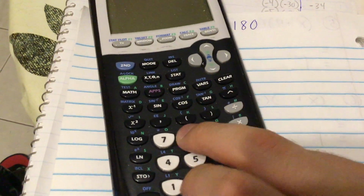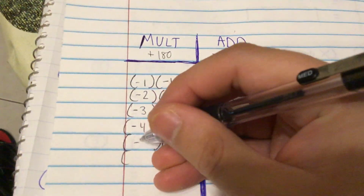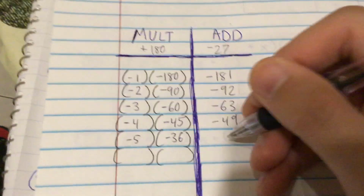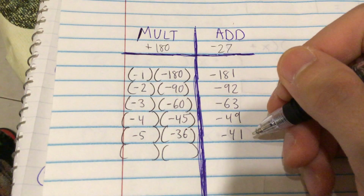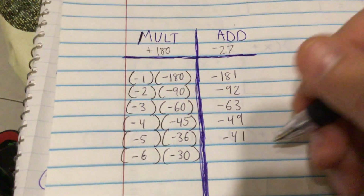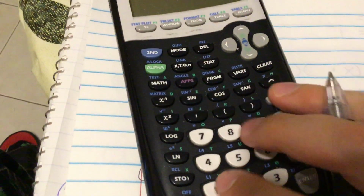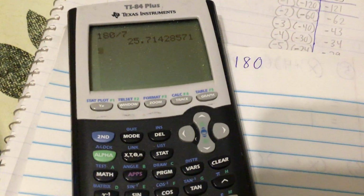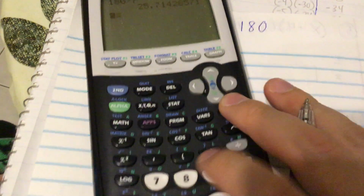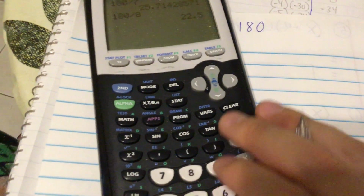I don't know 180 divided by 5 off the top of my head. I know it goes in there because it ends in a 0. 36. So -5, -36. Look how much closer we're getting. -6, -30. I'm getting tired. But you know what? It's all worth it. All right. 180 divided by 7. 25 point blah, blah, blah. That's a decimal. I don't want that. 180 divided by 8. 22.5 is a decimal, so forget about it.